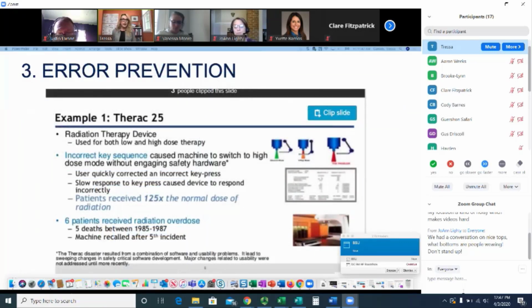Now, error prevention. There is a famous study that's been written up. There's a book called Set Phasers on Stun, and it was actually based on this radiation therapy device. From 1985 to 1987, 5 deaths occurred because of an incorrect key sequence. So basically, this is radiation therapy that can be applied in a high and low dose. The technician did an incorrect key sequence. And then when she tried to undo it, she did it too quickly. And the system didn't recognize the undo process. So the patients ended up receiving 125 times the normal dose of radiation. And 5 of the 6 patients that received this actually died.